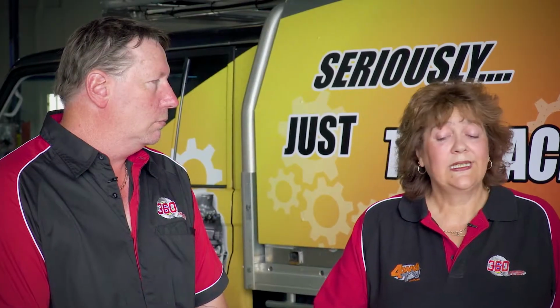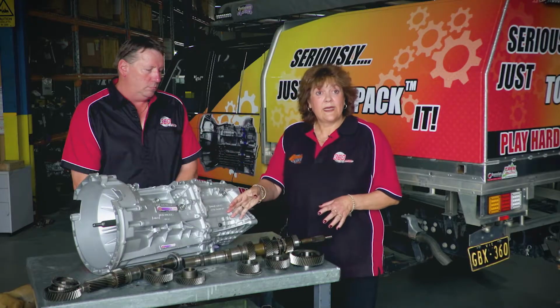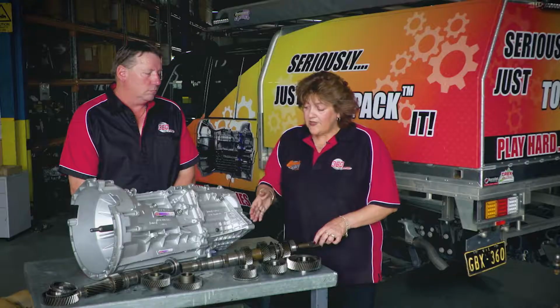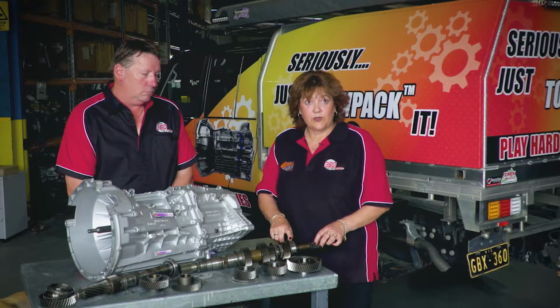So unfortunately, it's not a matter of if they're going to fail, it's a matter of when they're going to fail. So pretty under-engineered, right Brian? Very much so. So these are the main gears. This is your main shaft and your input shaft, and this is your cluster shaft. This is your culprit, your main culprit of failing, your front cluster bearing. This is the input shaft bearing, another culprit of failing.